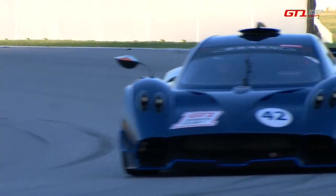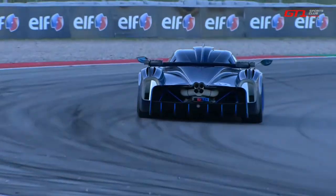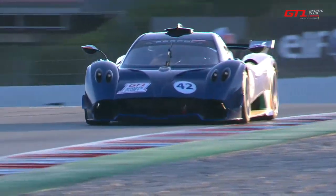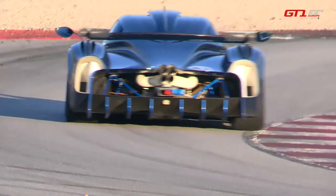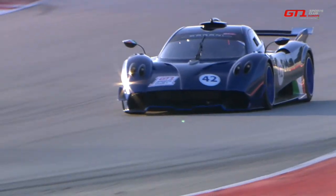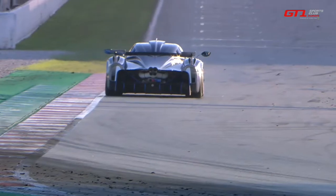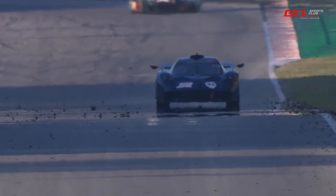quick release steering wheel, height, length adjustable steering wheel as well, that can be pulled out for easy access to the cockpit. You've got the lights, the engine maps, suspension maps, brake balance, selector, all within easy reach. So although it is a complex bit of kit in many ways, it's been made to be as user-friendly as is possible. 19-inch wheels. Brembo brakes, six piston calipers.